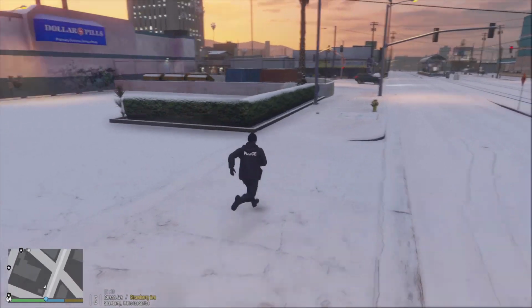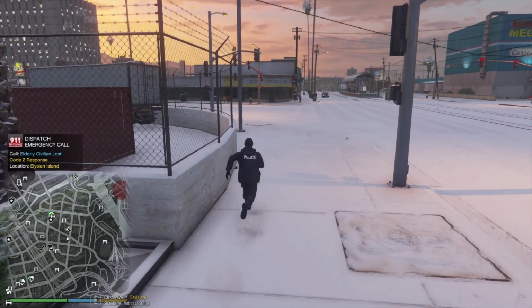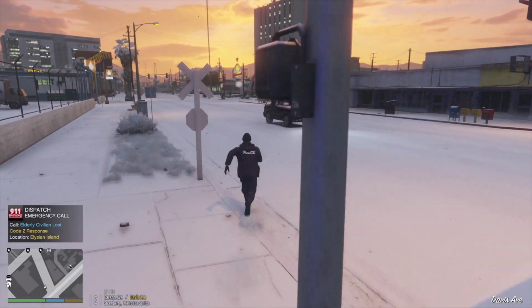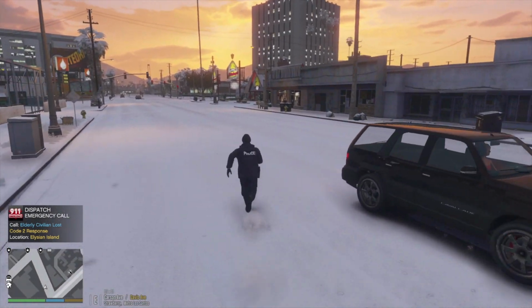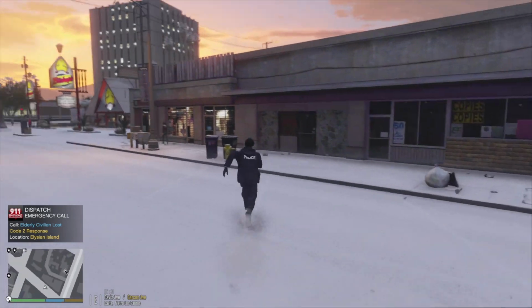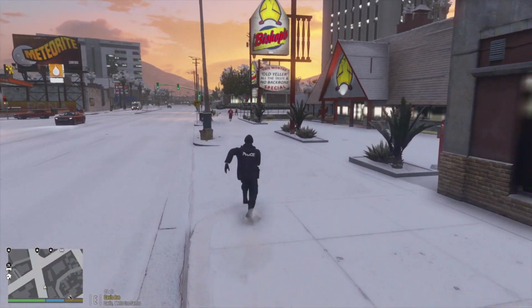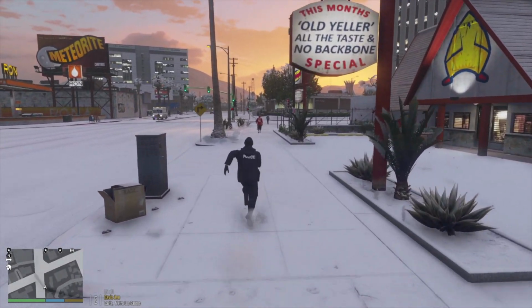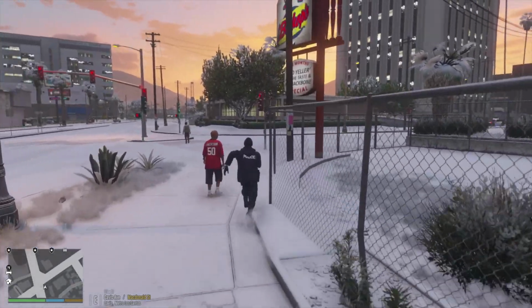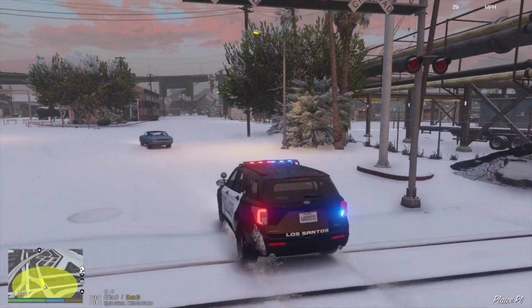I'm actually going to run back to my cruiser, and then I doubt the car is still there, but if it, oh, elderly civilian lost. Alright, yeah, we'll respond to that. This is one of the new call-outs, so I haven't seen this yet. So we got to run back to our cruiser. Some sort of elderly civilian is lost, and they need some help. Being in the snow, it's probably not a good situation.